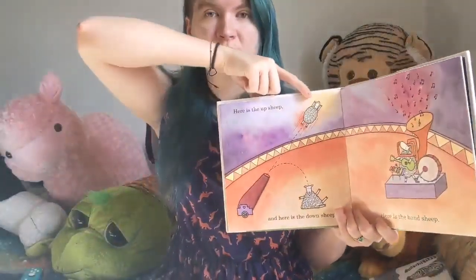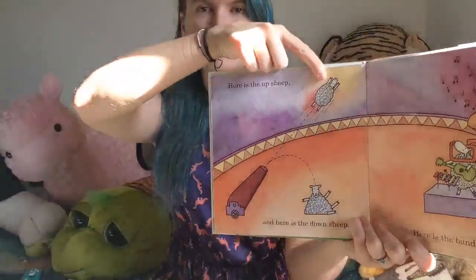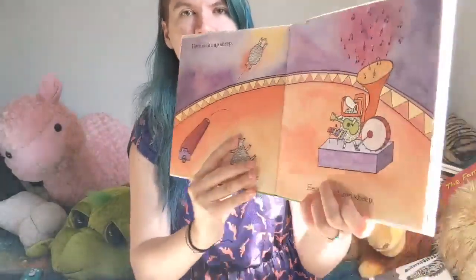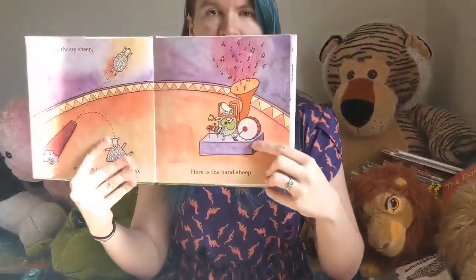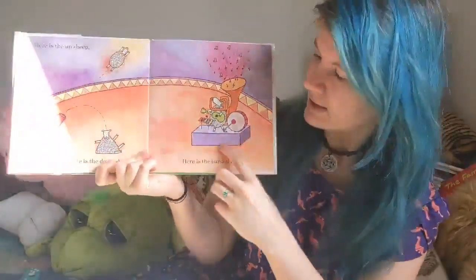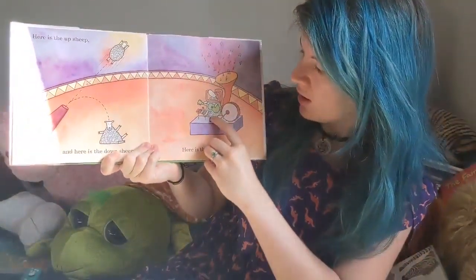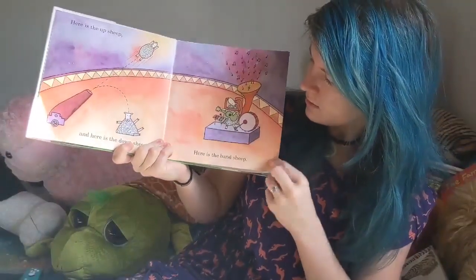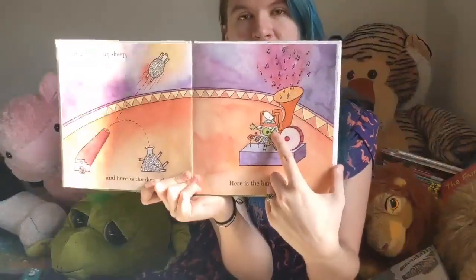Well, here's the up sheep. See? Still a white sheep. And here's the down sheep. And here's the band sheep. He's got a bunch of different instruments. He's got a guitar and a xylophone and a drum and tuba. And the guitar is green, but he's not a green sheep.